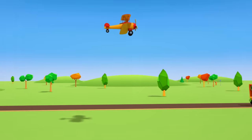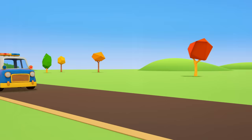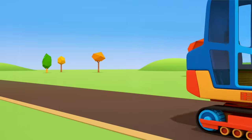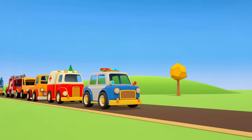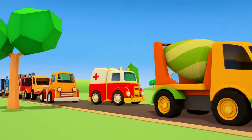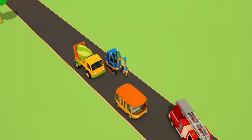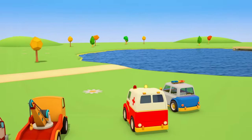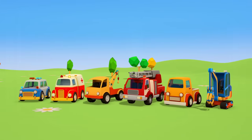The plane keeps losing height. Quick, cars, turn on your flashing lights. Let the other cars see you. This is a good place to land. There's no one around, and there's lots of water for putting out fires.